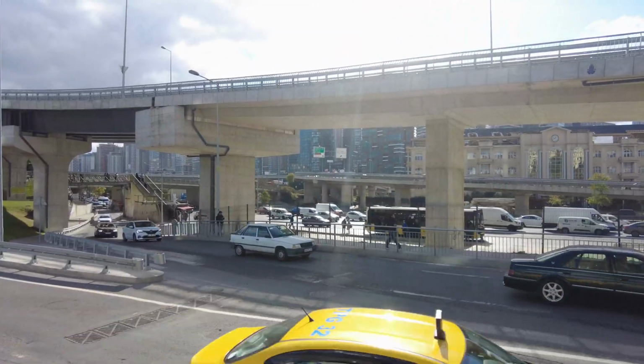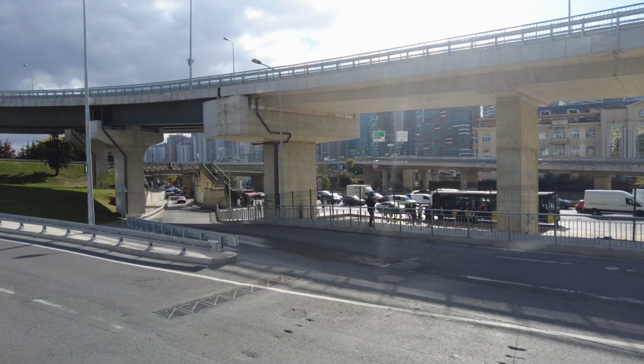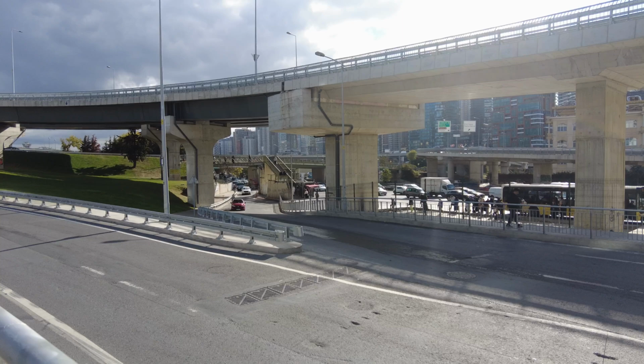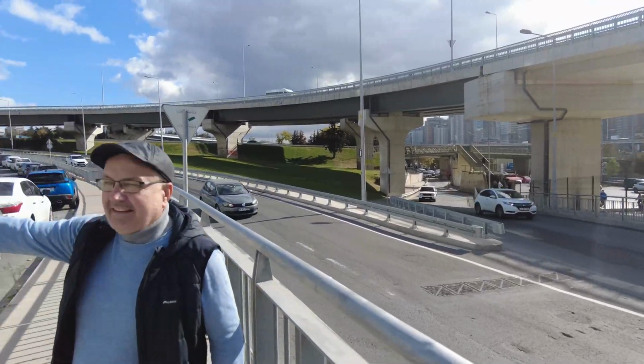Just got to the shopping mall, and the first impression is good. It looks like a metropolis, actually, not like the European part. I'm gonna show you this part there. You can't see it because of the bridge, but there are so many skyscrapers, like the ones for living, not the offices. It looks like Hong Kong, honestly. So busy, so big. And here is the shopping center.